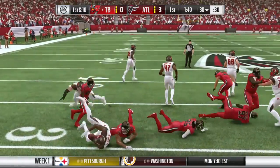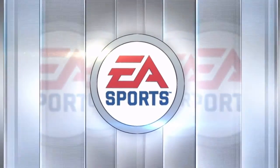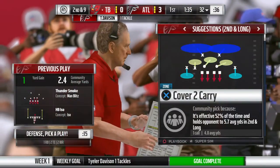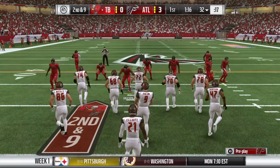NFL carry for Ezekiel Elliott, and he'll scratch out only about a yard up to the 32. On the stop there defensively, Tyler Davison. So 2nd and 9, the defense looking to put them in a bad spot here.